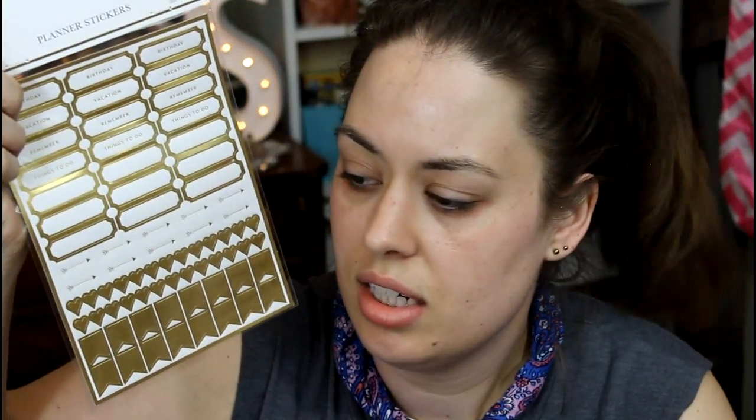Also from Michaels, I got these circular ones. It says things like good things, hello, enjoy, carpe diem, and today. And then there's some with just some nice designs. I really like the colors of these. This is my style right now. And then from Target, I got these.